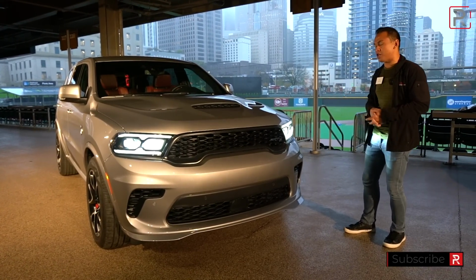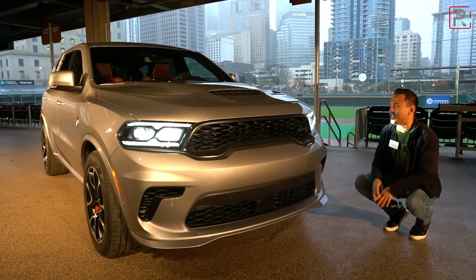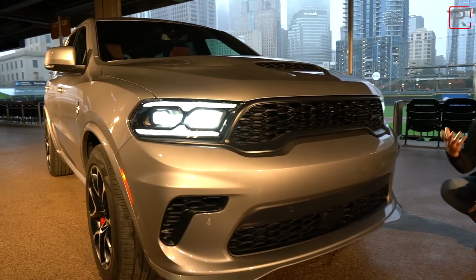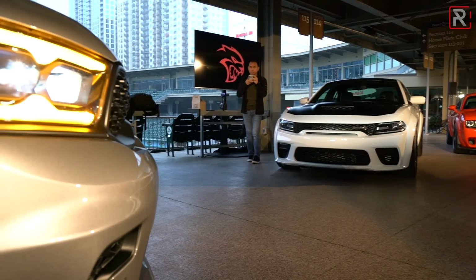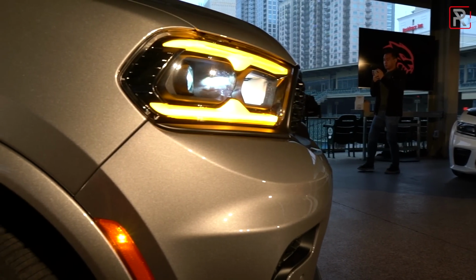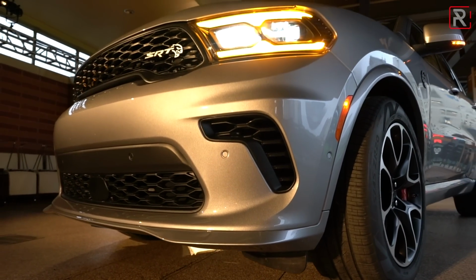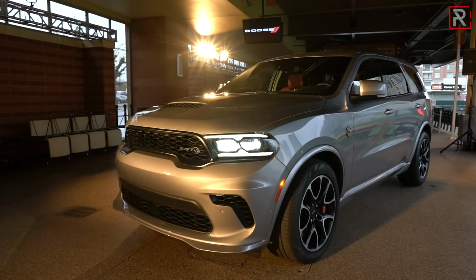Now, looking at the front fascia, I really like the changes that Dodge has made because they finally have added full LED headlights to the Durango. The previous generation had a bi-xenon option. They've made the headlights about 1 inch slimmer, which kind of mimics the look that you get on the Charger. You have these LED daytime running lights at the top and the bottom, and then you can see LED low and high beams.